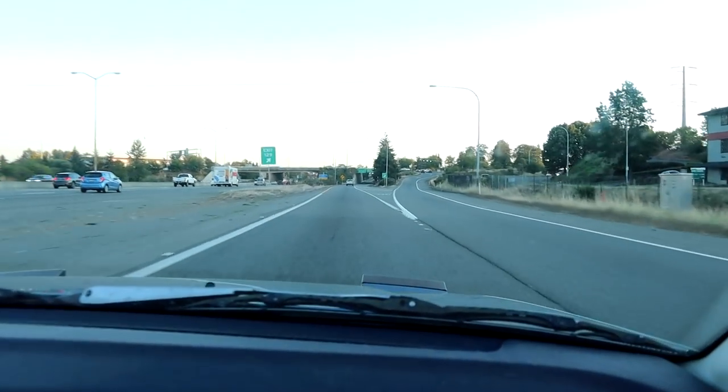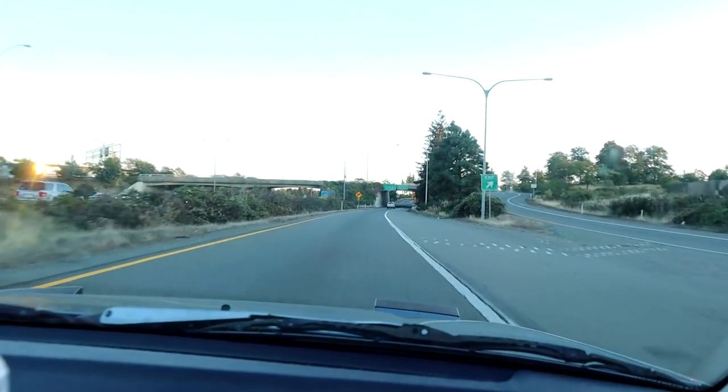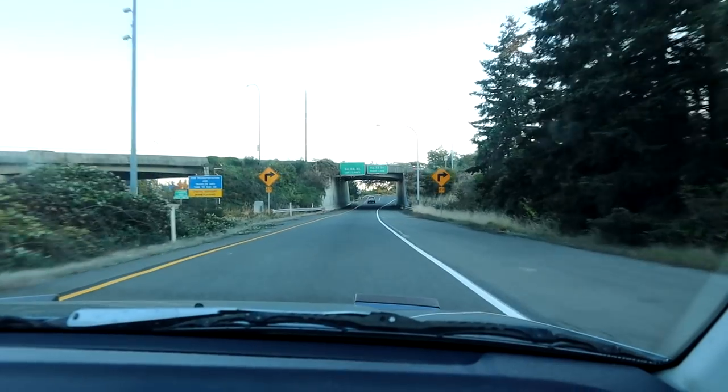So we made it to the Tacoma area. Thanks, Beverly. We just saw that 19-foot trailer and the guy was wanting $5,000 for it.